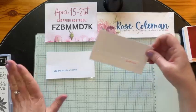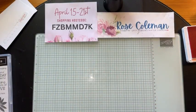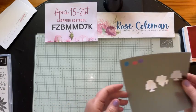All right, so now we're just going to put these off to the side for a second. We're going to do a little bit of stamping. Then we'll come back to it and I'll show you how all of this goes together, and I'll show you what fun thing I'm going to put inside my card.